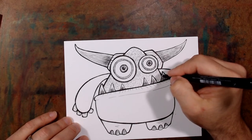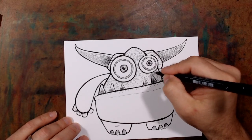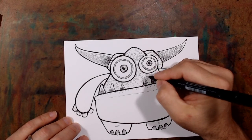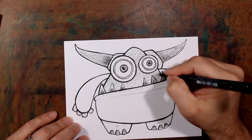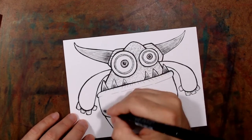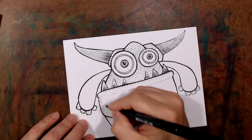So I can make this furry texture appear like the fur is going in different directions, like it's lying in a different direction, just by changing the direction of the mark. And then maybe down here it's more up and down.